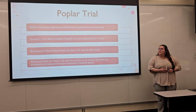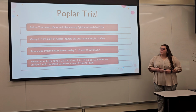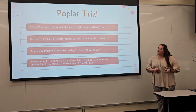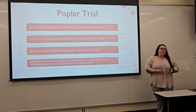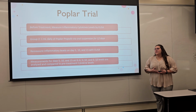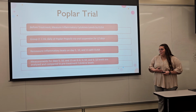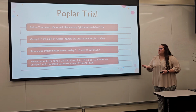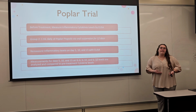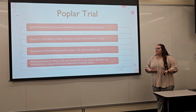Before treatment, we're going to be measuring the inflammatory cytokine levels by ELISA, and then group 2 is going to be given 1 milliliter daily of the poplar propolis via oral suspension for 12 days, and we're going to remeasure those inflammatory levels again on days 5, 10, and 15 with ELISA. The measurements for those days on IL-6, IL-10, and IL-1 beta levels are going to be analyzed and compared to the pre-treatment cytokine levels.